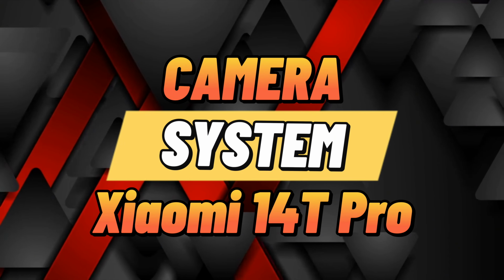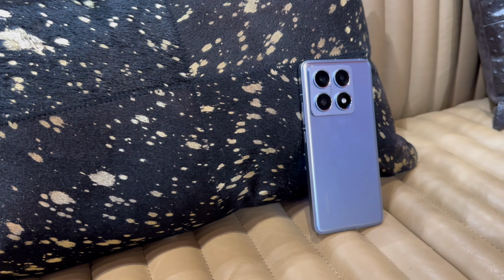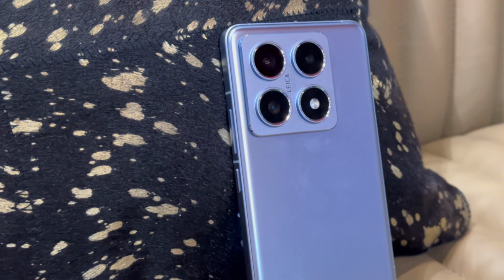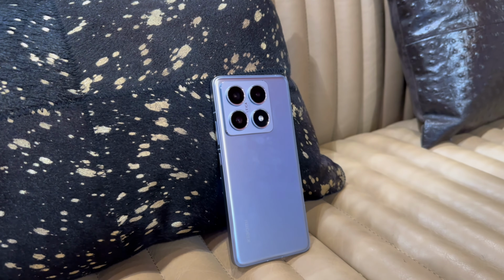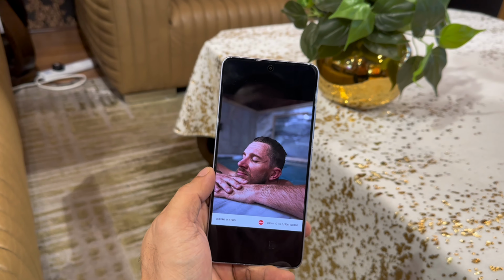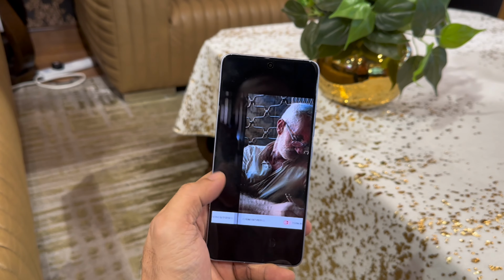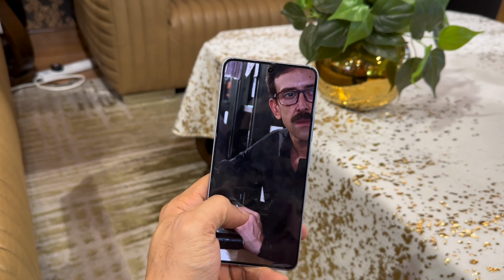One of the standout features of the Xiaomi 14T Pro is its impressive camera system. The device is equipped with a 50MP primary sensor, paired with a 12MP ultra-wide and a 50MP telephoto lens with 3x optical zoom. Photos taken with the main sensor are sharp, detailed, and vibrant, even in low light conditions, thanks to the improved night mode. The telephoto lens is excellent for zoom shots, and the ultra-wide captures expansive landscapes without distortion.